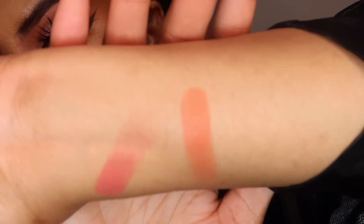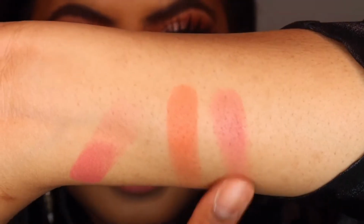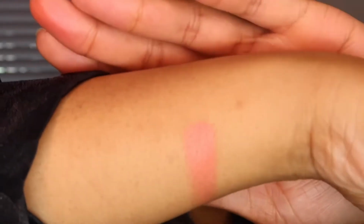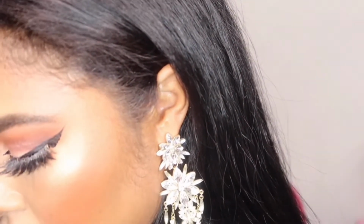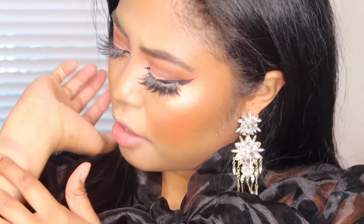This is Tea Room. Don't mind my swatching, I suck at swatching. And then now I'm going to go into this shade called Tempting, and it's like a pinky color. This is Tempting. Next we're going to go into Fancy Pants. I feel like it's very good and pigmented for someone of my complexion or even a little darker. So next one I'm going to try is Pretty Posh. Now this is the one that I'm kind of worried about, that it's not going to be as pigmented as the other ones.